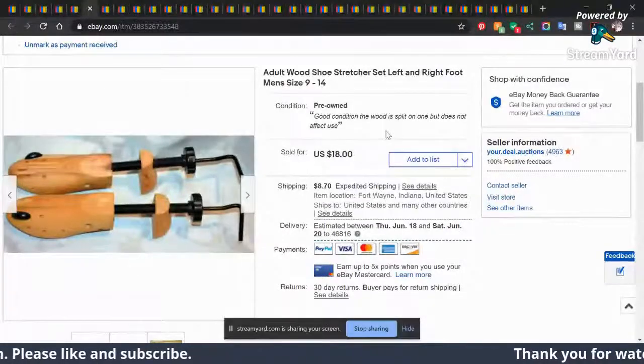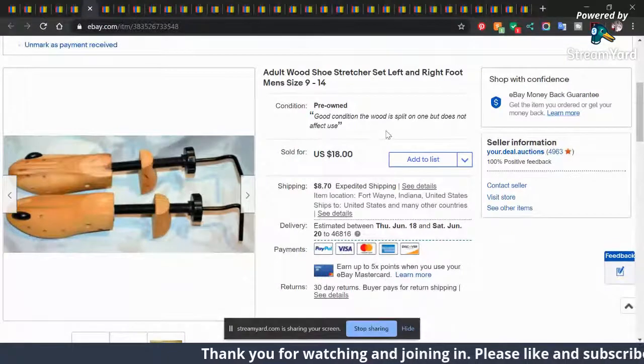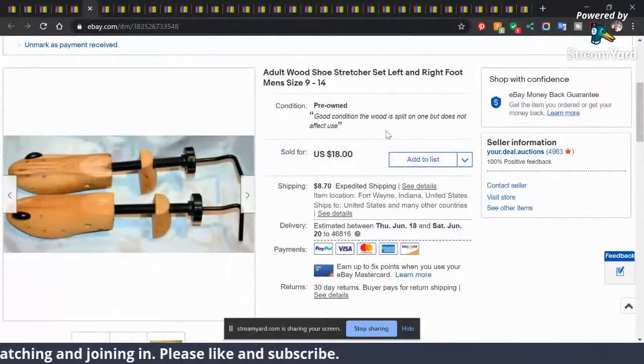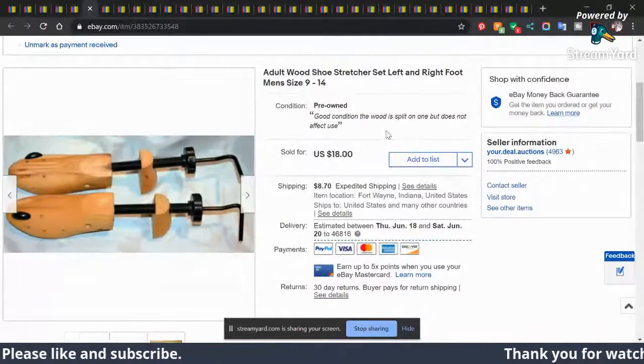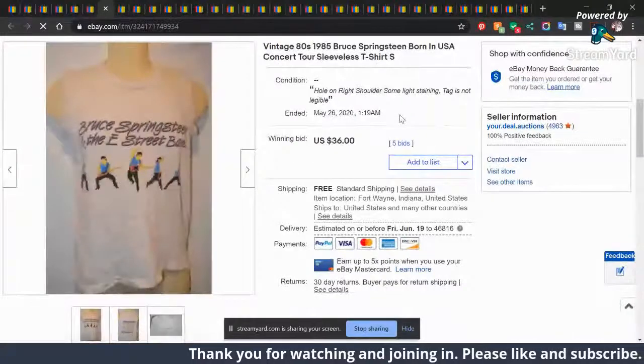This didn't sell for a whole lot, but I don't even know where these came from. These have been laying around the office forever. And so they sold for $18 plus shipping. Or as Lonnie would say, with shipping on top.